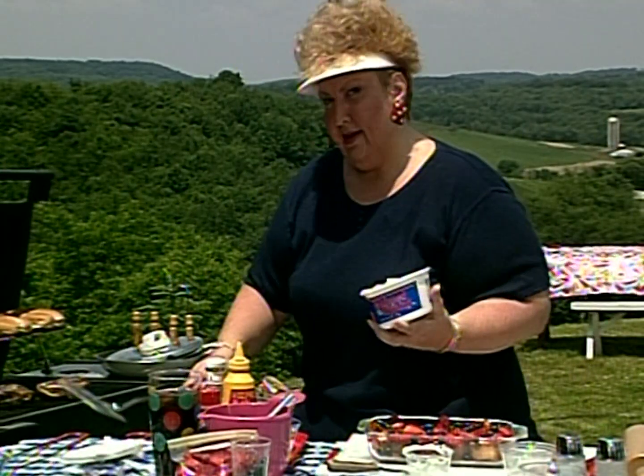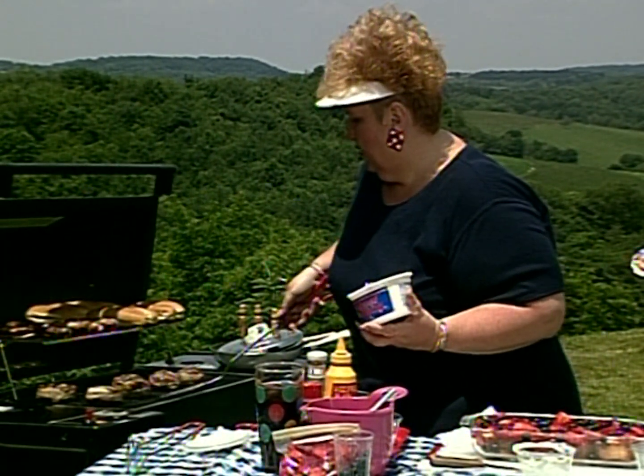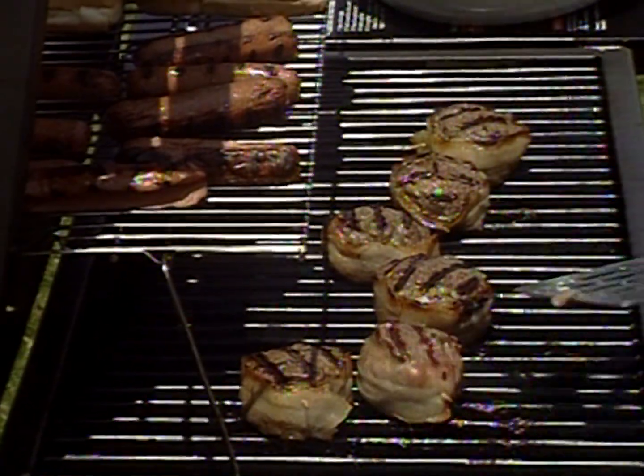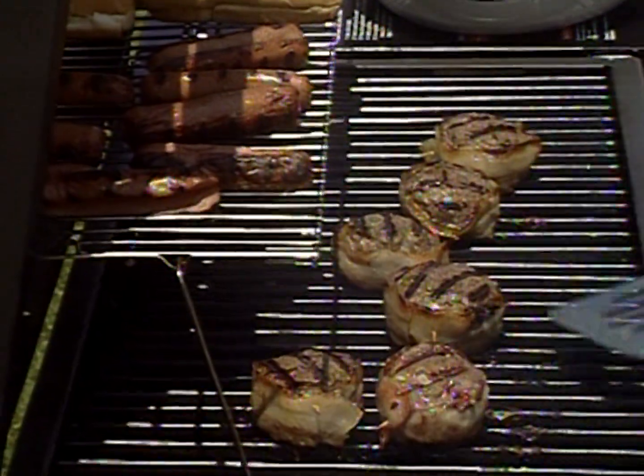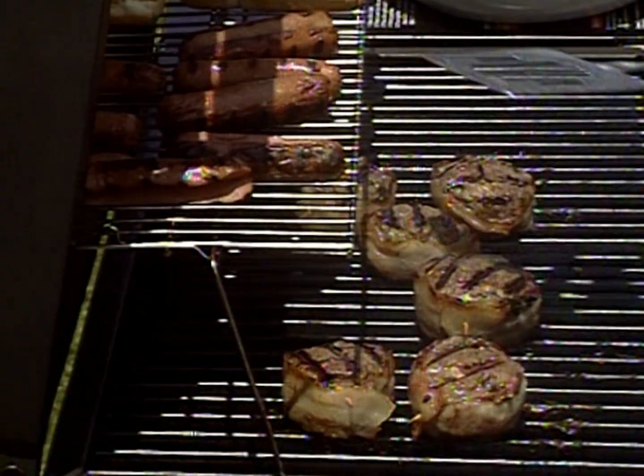Let me take a look at my filet mignons over here. Oh boy. What do you think, Jim? Looks good, huh? One of the cameramen said, you know, this is torture here today, Arlene. All this smell coming back at us. Usually it's going the other way. But that's all right. These are looking good. The dogs are looking good.